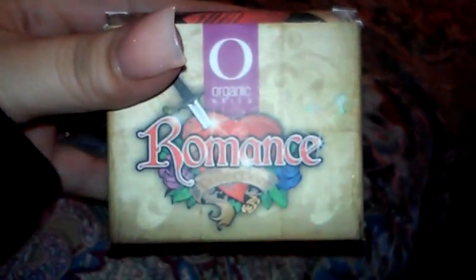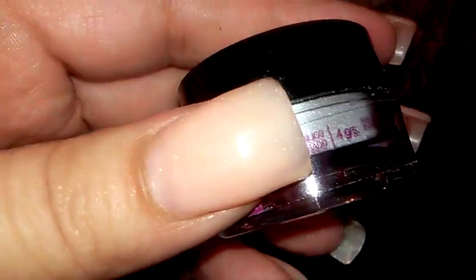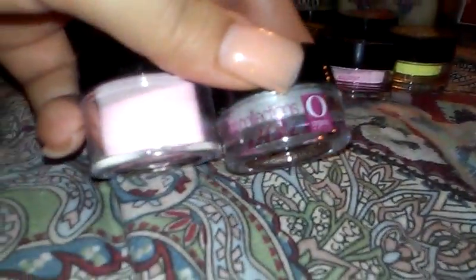And the next one I'll show you is Romance. La próxima que les mostraré es Romance. This one's from Organic Nails. Este es de Organic Nails. And these are 1/8, I think, ounces. Estas son de 1/8 de onza. Cuatro gramos. So, but as you can see, they're much smaller than, well, not much than these. But they're like half of these. Es la mitad de una de estas.